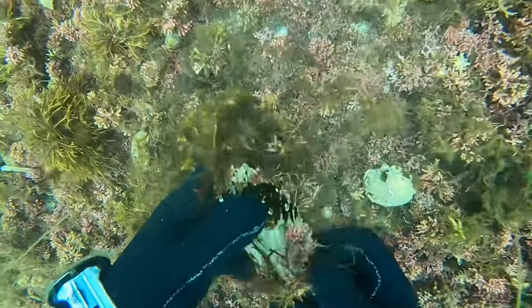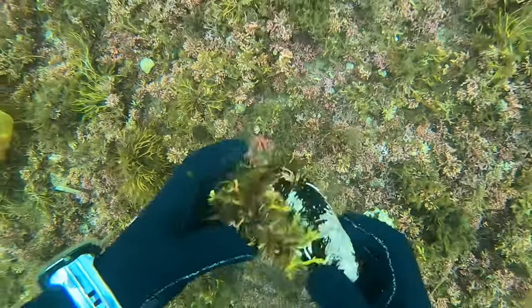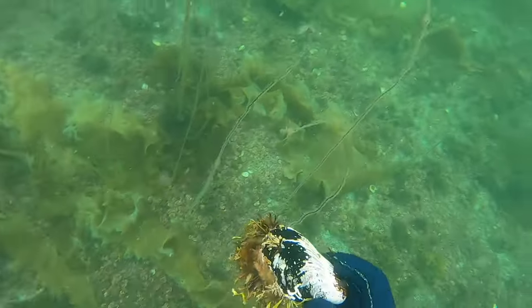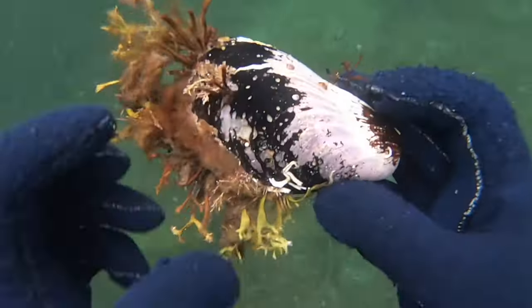This is a horse mussel. I found a few of them as well, which is pretty exciting to see, as they have more of a northern distribution. I don't see them down on the south coast of England.